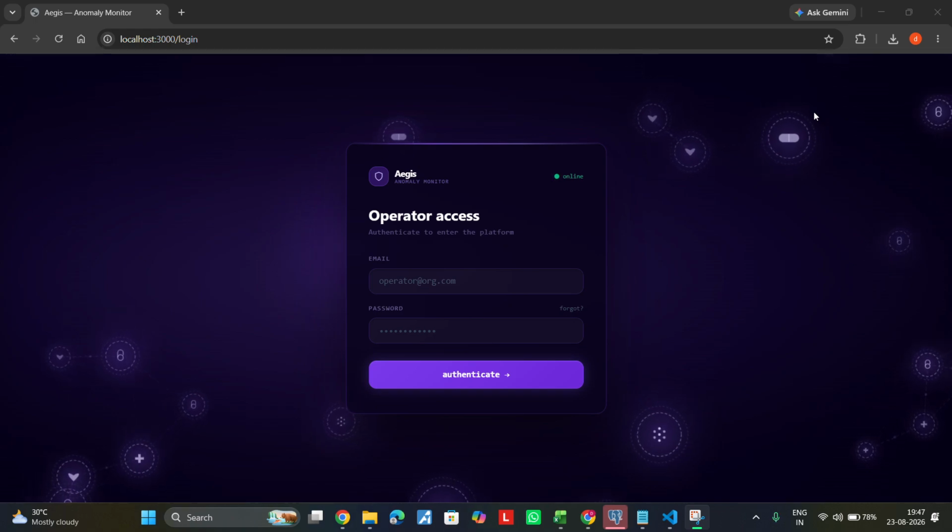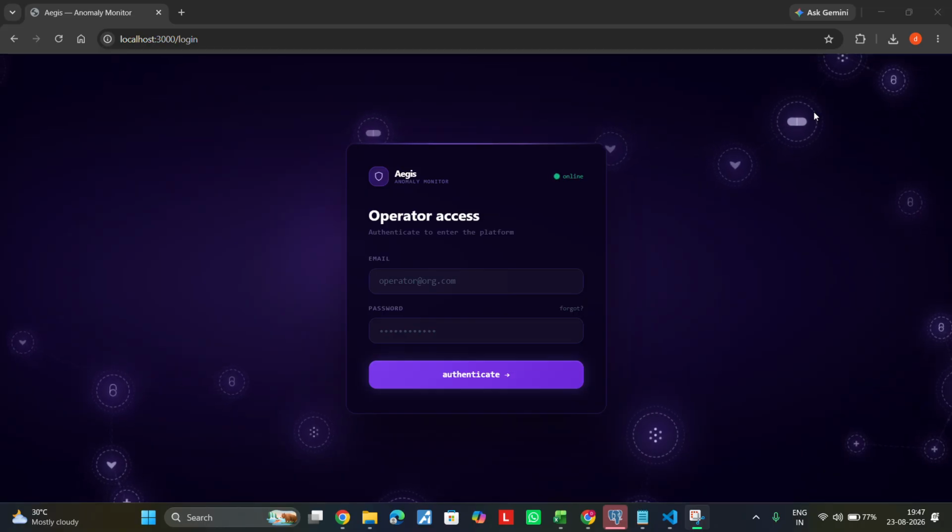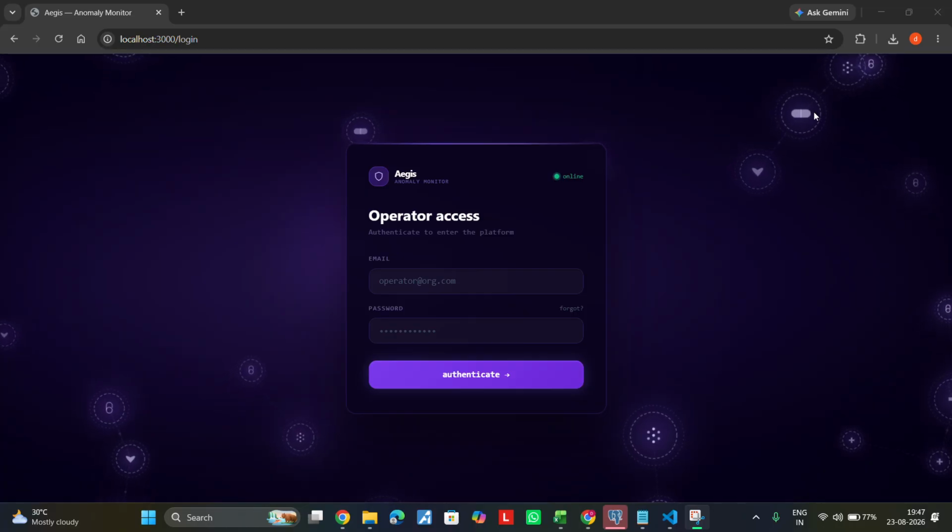Hello everyone, meet AEGIS, where healthcare data goes from raw records to trusted decisions. AEGIS is an intelligent healthcare data quality anomaly detection and SLA monitoring platform.